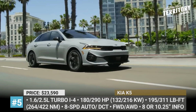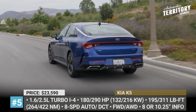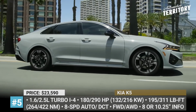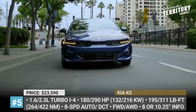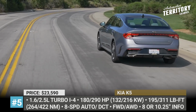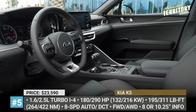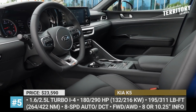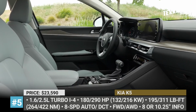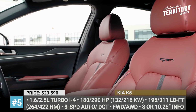The K5's underhood affairs are managed by the 1.6-liter turbo with 180 horses and 195 pound-feet, while the performance-oriented GT model gets a beefy 2.5-liter turbo four-cylinder that makes 290 horsepower and 311 pound-feet. As standard, this is a front-wheel drive sedan, but for the first time, there is also an all-wheel drive option. It adds heated front seats, USB port for the rear passengers, 10-way power driver's seat, and UVO Link remote connectivity.